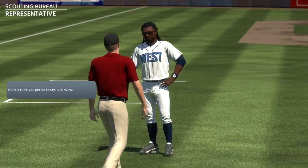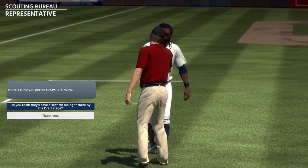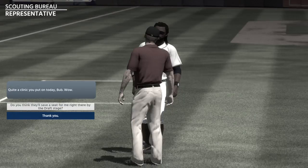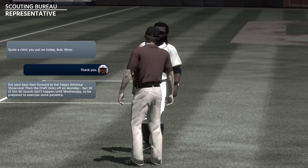Done for the day and heading back to the locker room, this player is met by one of the scouts in attendance, who reminds him that he's still got one more chance to make an impression on the big league buyers.